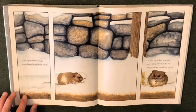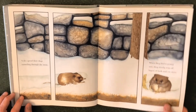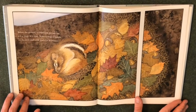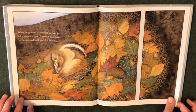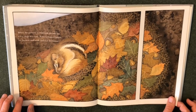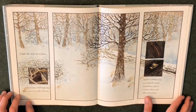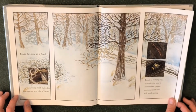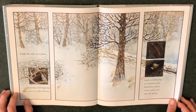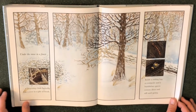Voles spend their days tunneling through the snow. When they find a young tree, they slowly strip off layers of bark and eat them. Below the ground, a chipmunk snoozes for a few days at a time. Between naps, it snacks on the nuts and seeds stored in its burrow. Under the snow in the forest, a mourning cloak butterfly takes cover in a pile of brush. Inside a rotting log, a centipede and a bumblebee queen remain silent and still until spring.